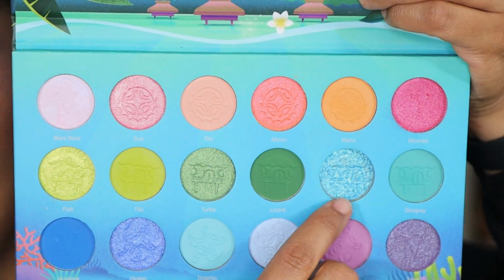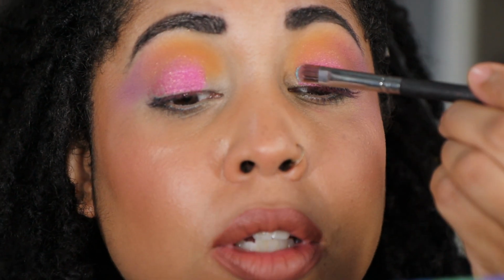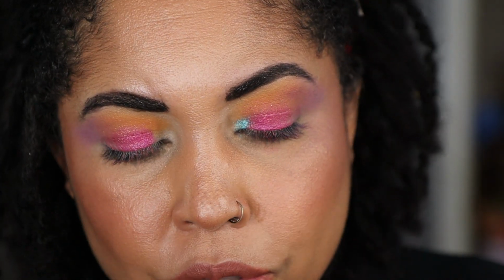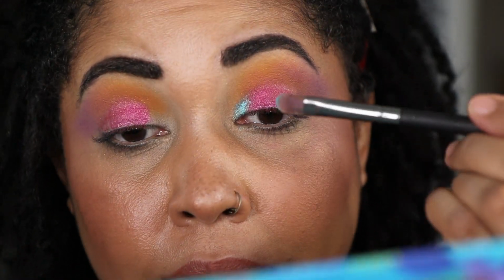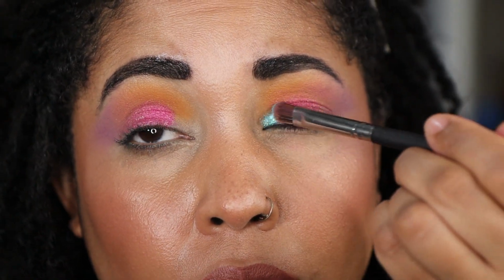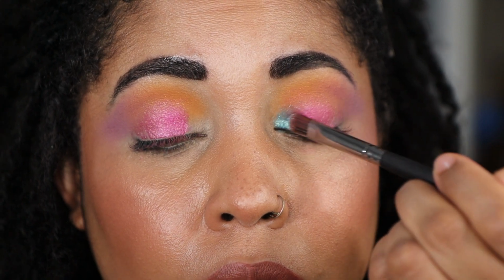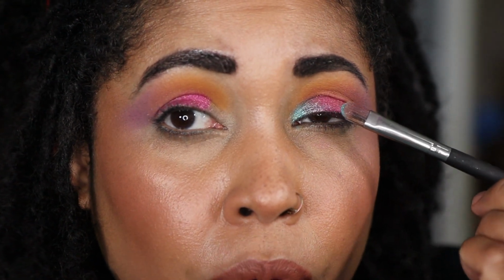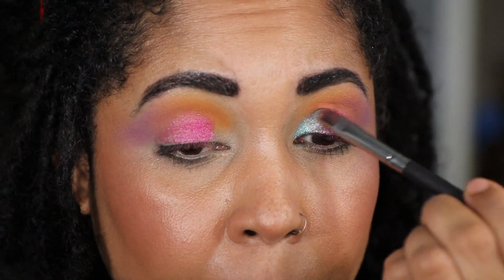Let's use the shade Shark, shall we? That's this shimmer right here. I'm gonna take that on this BH Cosmetics packing brush, and that's what it looks like. I did not spray it, so we'll see if that's a necessity. Did I use Shark in the last look? I hope I didn't, but I feel like I did. I don't know, but it's too late now. Oh, that is gorgeous. Look at that. And it's actually creating a bit of a purple vibe right here since it's going on top of our pink shade. I like it.